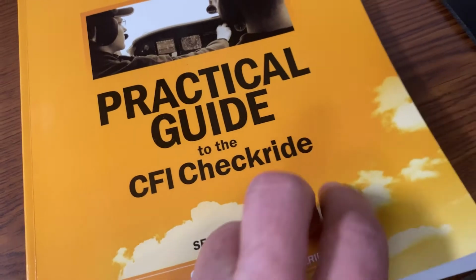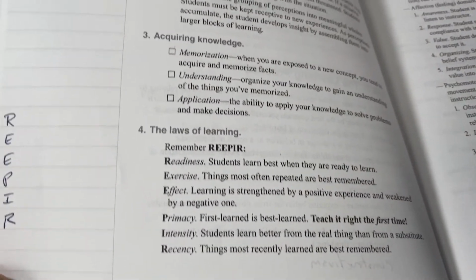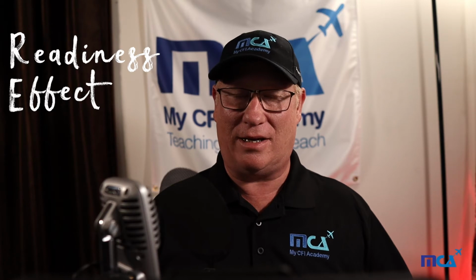Upon opening my practical guide, you'll notice on the side I have the acronym listed from top to bottom with each letter as a reference for a law of learning. R is readiness, E, effect, the next E is exercise, P, primacy, I, intensity, and finally, R for recency. It's okay to be able to list off the acronym and what each letter relates to, but when the examiner looks at you and says, hey, tell me about readiness, tell me about primacy, tell me about intensity, or they ask, which one do you think is most important and why? If you don't understand what these things mean and how to explain them, you will not pass your check ride.